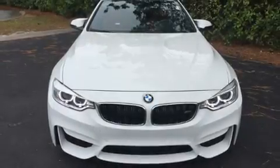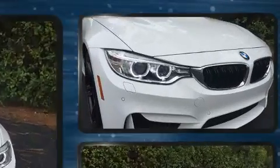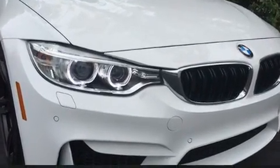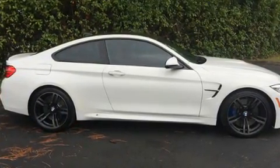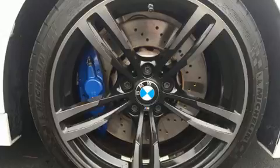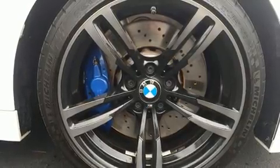Here's a great deal on a 2015 BMW M4. This two-door, four-passenger coupe has not yet reached the 20,000-mile mark. BMW made sure to keep road handling and sportiness at the top of its priority list. It features a standard transmission, rear-wheel drive, and a 3-liter six-cylinder engine.